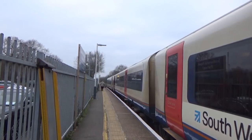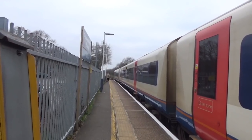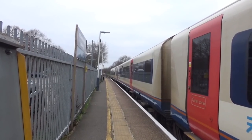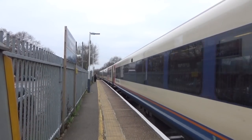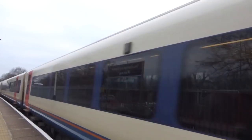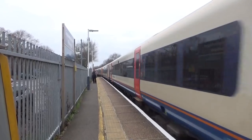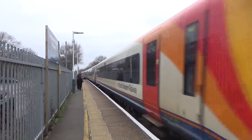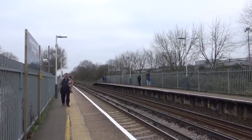Okay, departing now is the 1408 Southwestern Railway service from Brockenhurst to London Waterloo. And it's 444 017 at the front, and 444 006 at the rear. There goes that one.